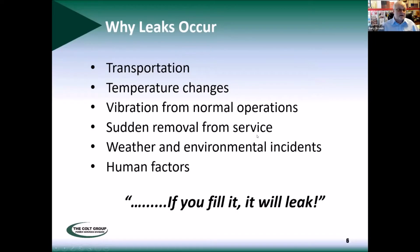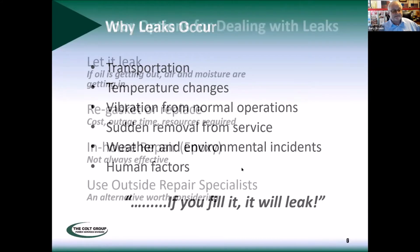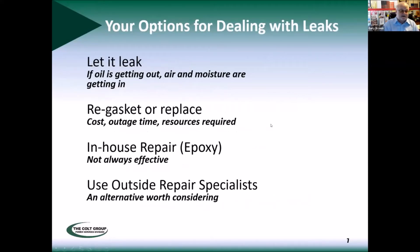Some of the reasons that leaks occur: transportation, temperature changes, vibration from normal operations, a sudden removal from service, the weather environment, incidents, and then human factors. A lot of times we'll find people replace gaskets with the wrong gasket, or somebody's backed into a radiator and put a hole in it. And if you fill it, it will leak. Options for dealing with leaks: you can let it leak, you can regasket, you can do in-house repairs, or you can use repair specialists like Colt to come in and make the repairs.